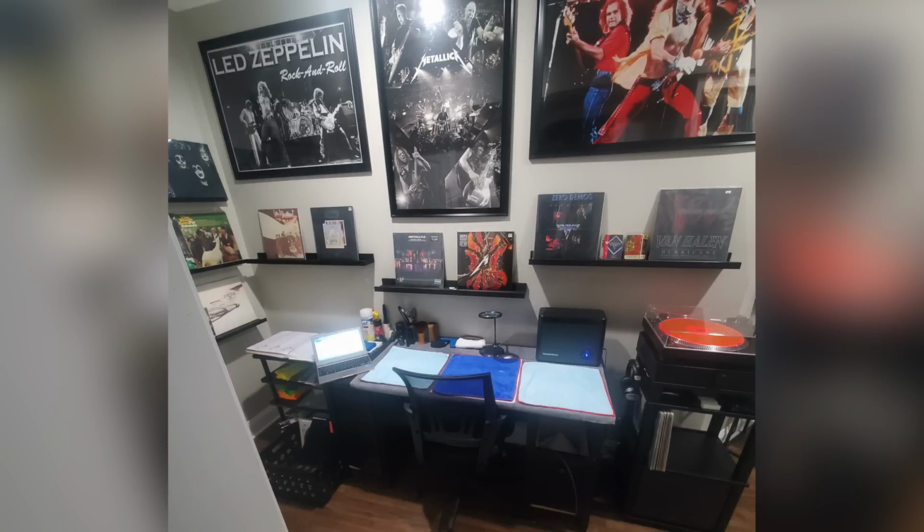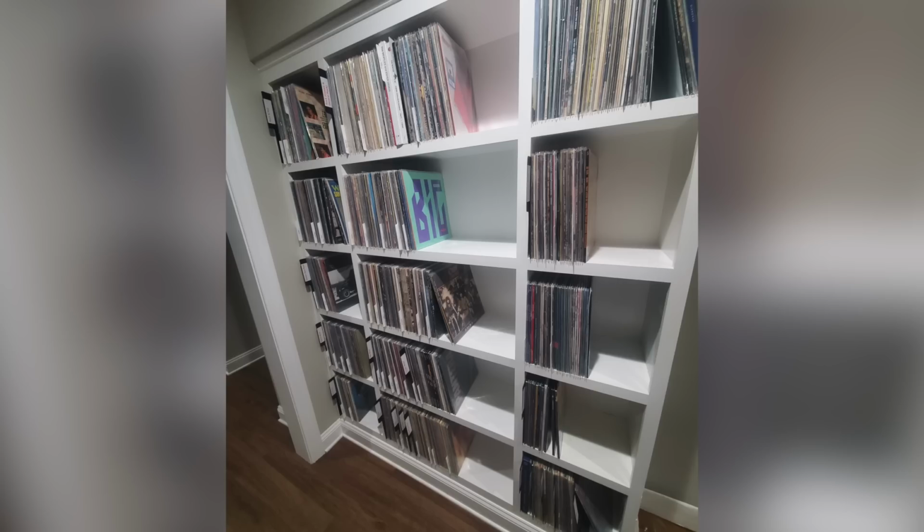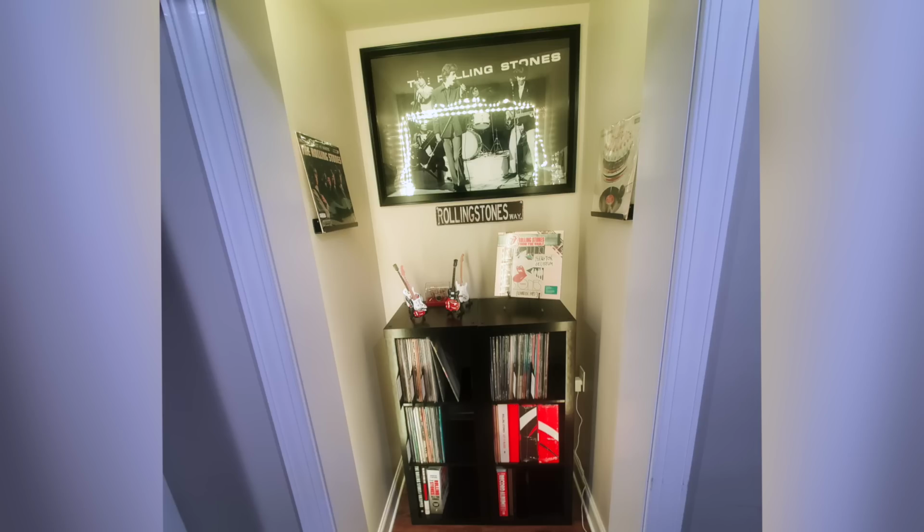Then he has his Hall of Records. Check this out, the Hall of Records. He says it's mainly rock, hard rock, metal, punk, southern rock, country, and world music. And over here, he has his Rolling Stones Shrine. He owns at least one copy of every Stones studio album, hits, greatest hits, and live album. Now he is collecting the UK mono pressings.